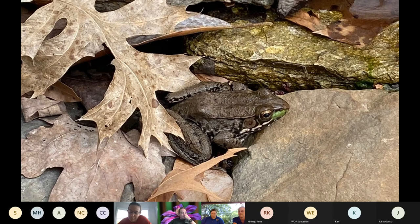What do you think of? All right, I can tell you what I think of. I think of rubber bands. I used to have a tissue box and you put rubber bands over it and you just pluck the rubber bands. That's what I think of. So it kind of sounds like a rubber band to me. So green frog, rubber band, basically.